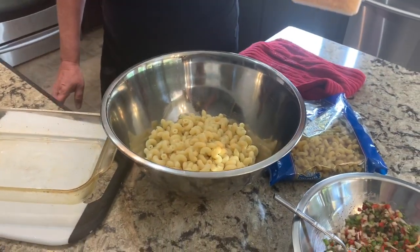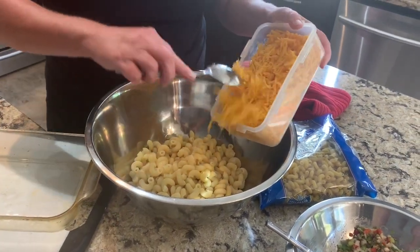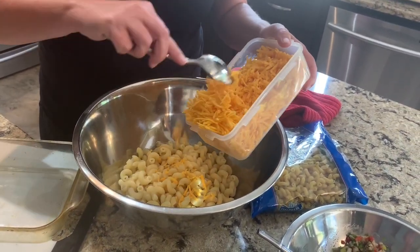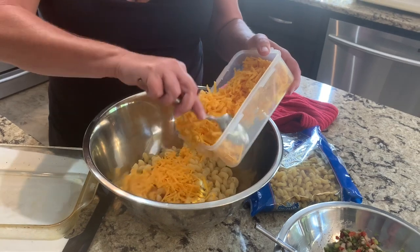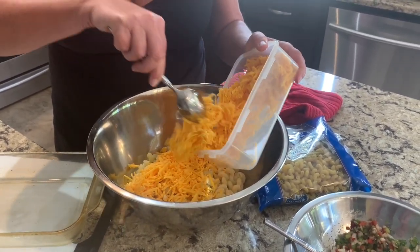I lost my spoon somehow. Oh, it's in there. Get another one. Okay, so remember, we're only going to use about 3/4 of this, because the rest is going to go on top.